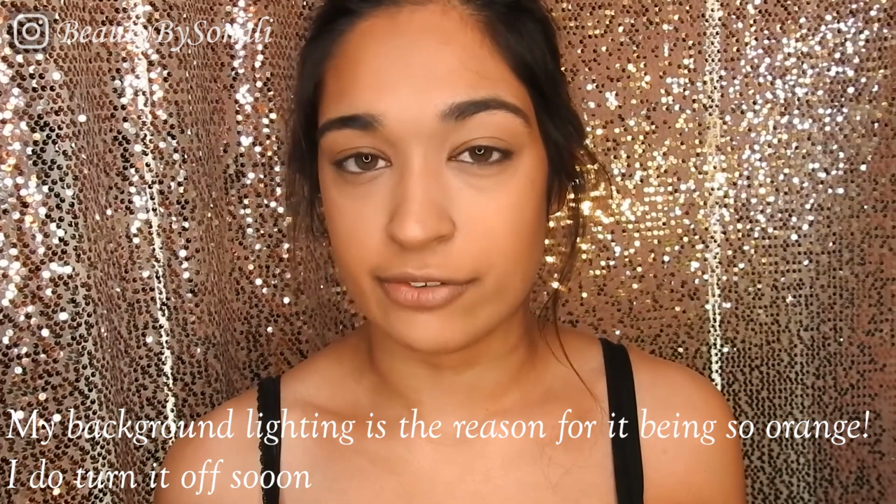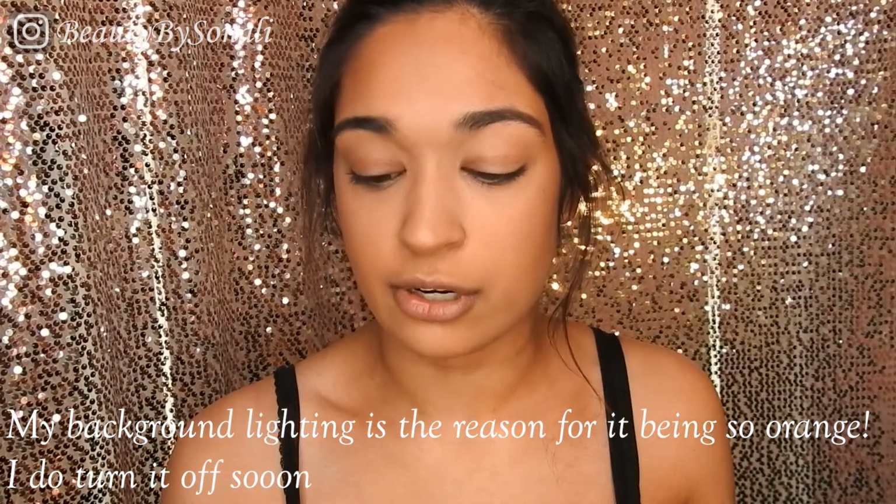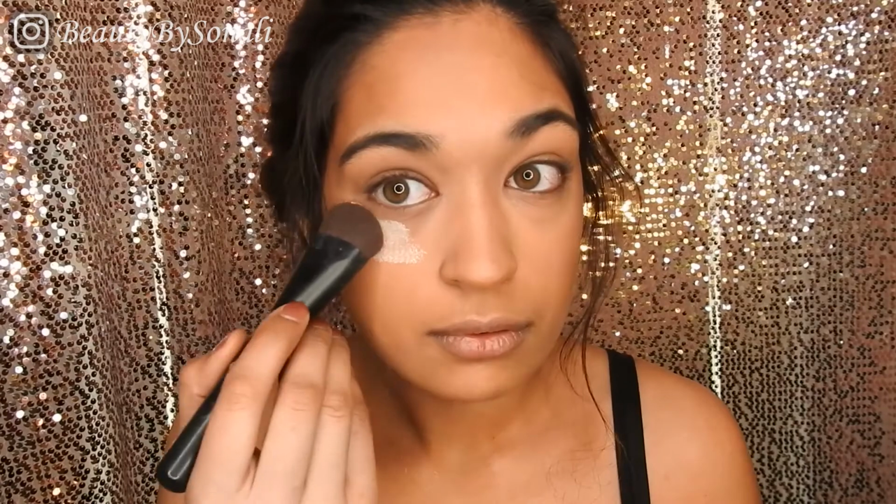And without further ado, let's get to the makeup. So I've already applied most of my other face makeup, so what I'm going to do is start off with my Laura Mercier translucent setting powder and pat it right underneath my eyes. So not only will it bake the concealer, but it'll also pick up any of the fallout that might come from my palette.